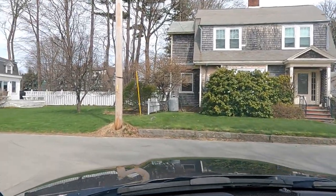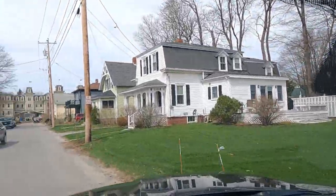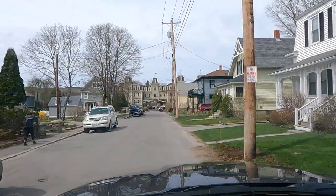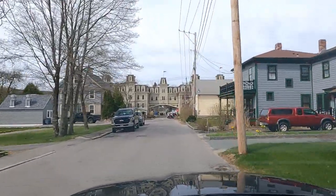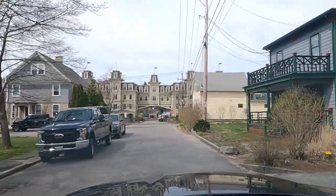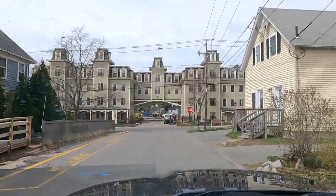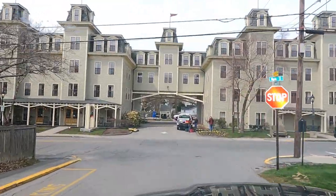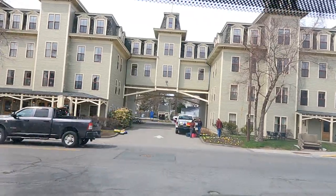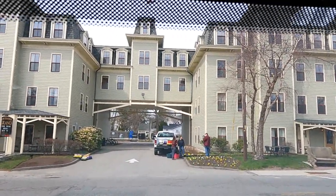Well, I'm just pulling out of the hospital. It went very quickly, took about 20 minutes. They weren't very busy. So we'll head into downtown and take a look at how busy downtown is, and also look at the waterfront. And even though many of the hotels are open, there are still people working on them. These people appear to be planting flowers in the gardens here at the Grand Hotel.